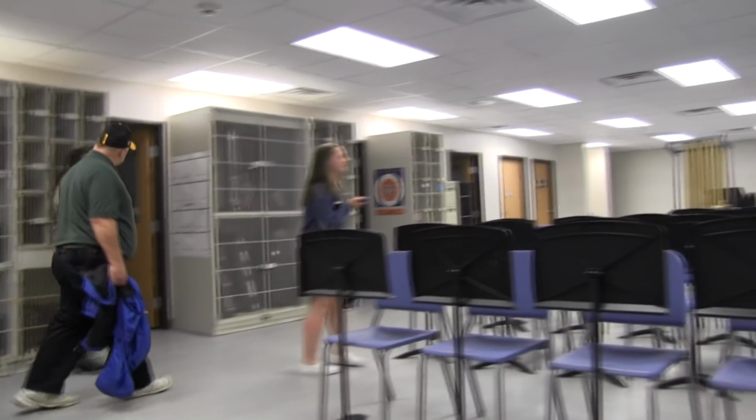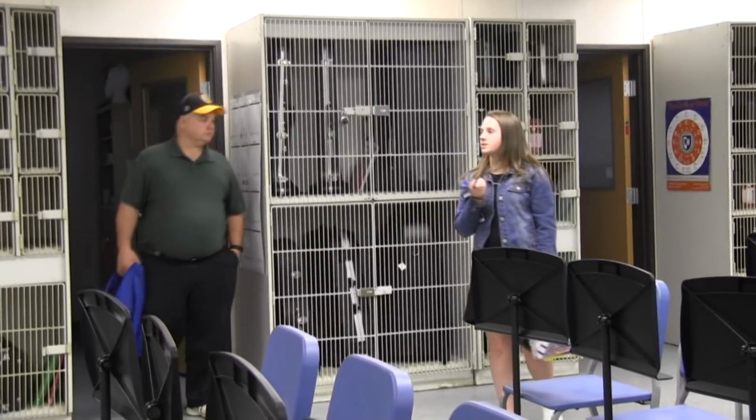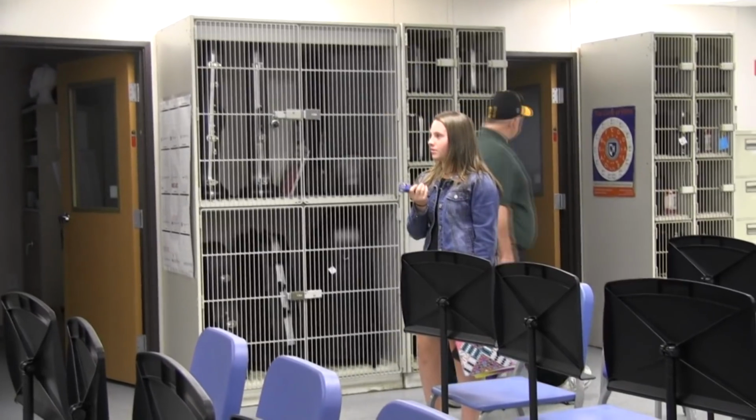So yeah, there's 2 bathrooms. There's a student and staff bathroom. But there's not next door, correct? Right, there's no bathrooms in the portable, so when students want to go to the bathroom, they have to leave and enter the building to use the bathroom.